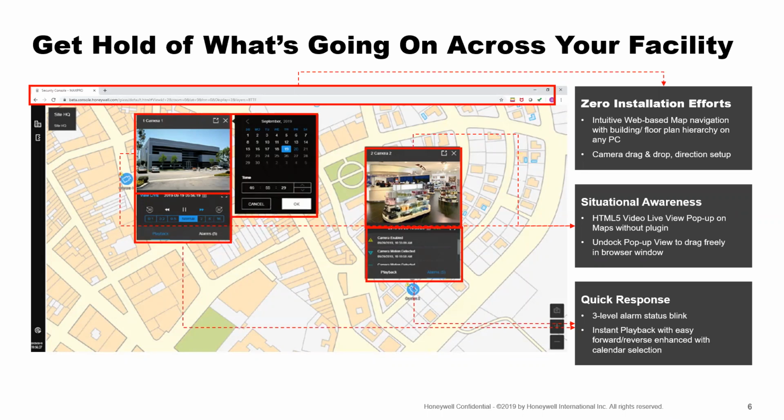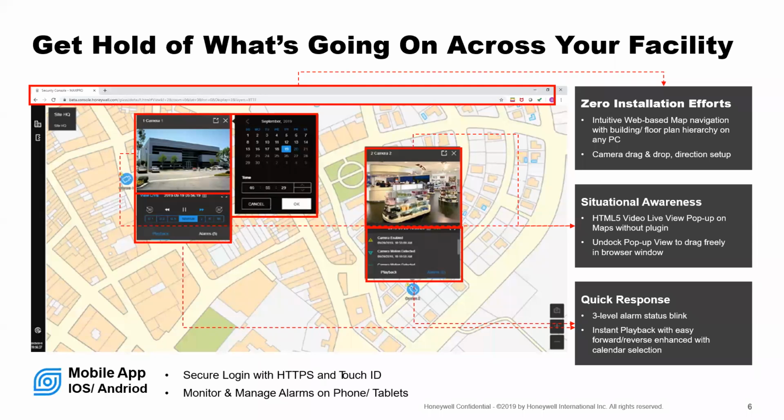And in terms of quick response, there is a 3-level alarm status icon blinking, differentiated by colors when an alarm happens in VMS. Instant playback with easy forward or reverse, enhanced with camera selection. As for the ability to manage the system on the go, you can use the mobile app to securely log in with HTTPS and Touch ID to monitor and manage alarms on your phones or tablets.